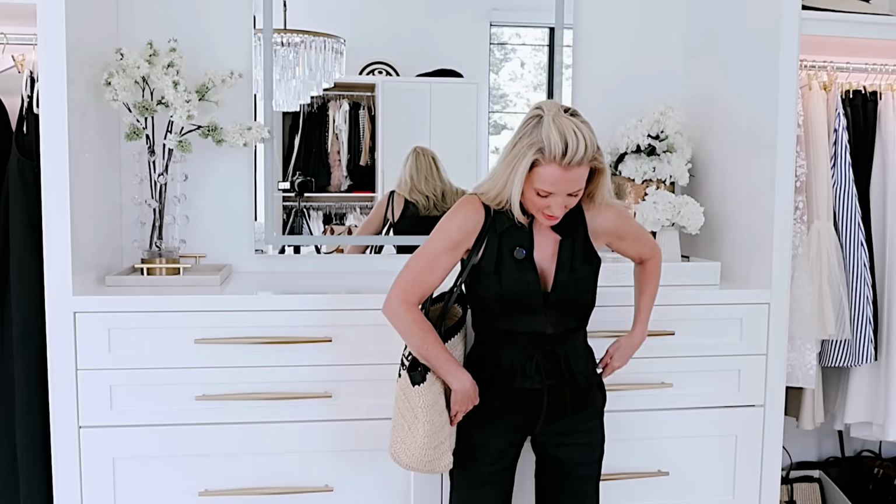Okay, next, black pants. Yes, black pants. So white jeans and black pants. Here is a pair of black pants. They are wider leg and they're in linen.